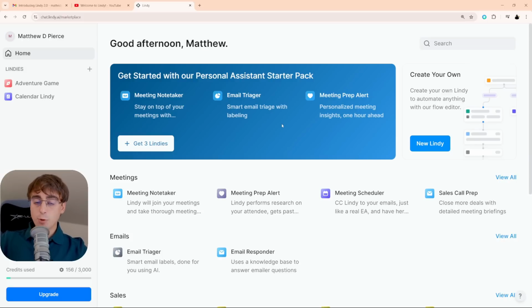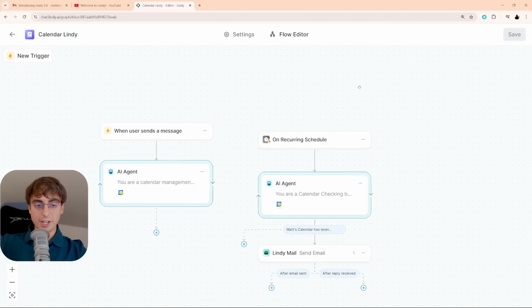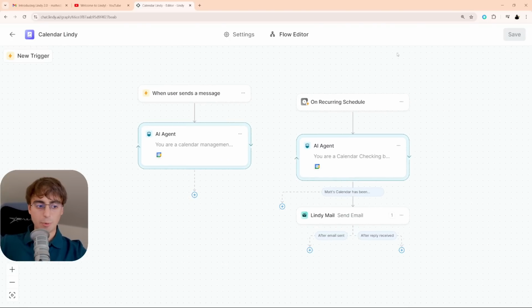Lindys can have thousands of different connections, and they can do multiple things at once, and even communicate with each other. You can see I've got two Lindys that I've made on the side. I've got an adventure game and then a calendar Lindy. The adventure game is a work in progress, but the calendar one is up and working. And if I go into the flow editor, you can see the diagram or outline for this Lindy, and this is where you build the Lindys, this beautiful flow editor. This didn't used to exist, by the way. This is all new for Lindy.